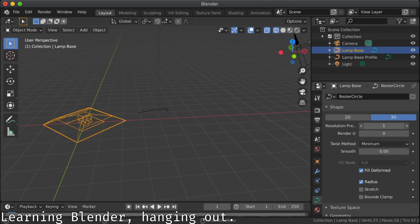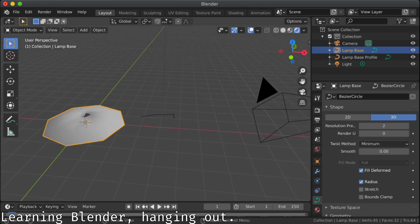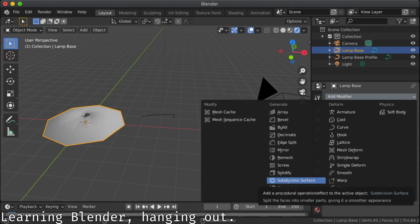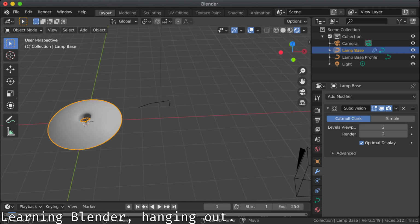Oh, there we go. So if we reduce this as much as we can, we end up with many fewer elements in there. We look at that. Yes, true. Now, if we also add a modifier, subdivide surface, it makes it smooth again.